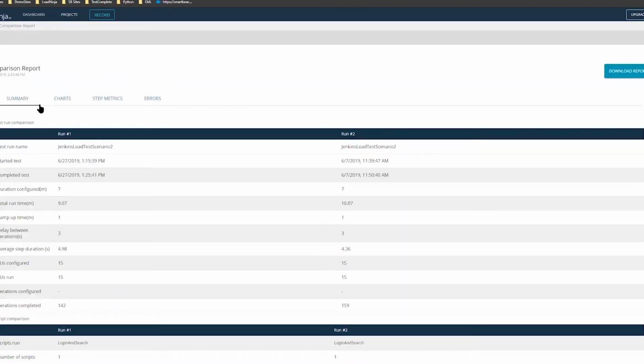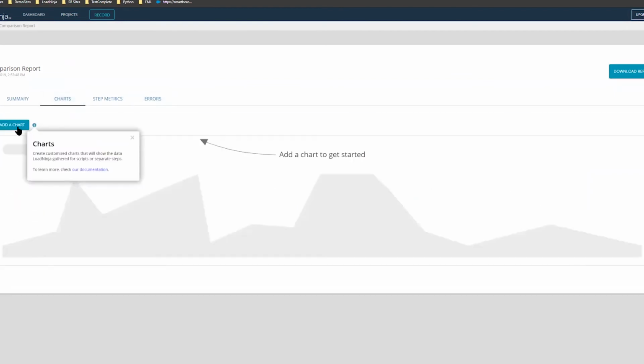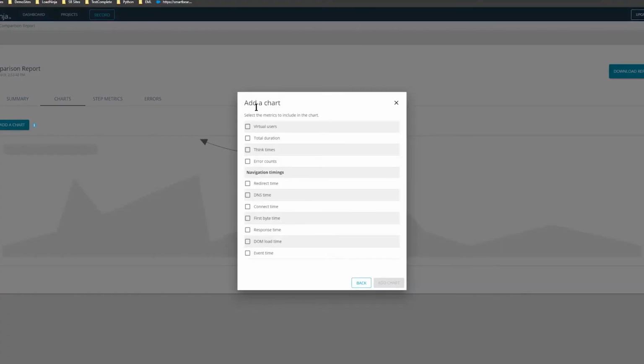And you can analyze the metrics as well as the errors that may have taken place. Let's say only changes were made for one particular page. In essence, if the developers only made changes to the login, logout page or the sign-in step, we can focus on that step and only choose the metrics that we care about and will want to use to analyze the comparison between these two test runs.